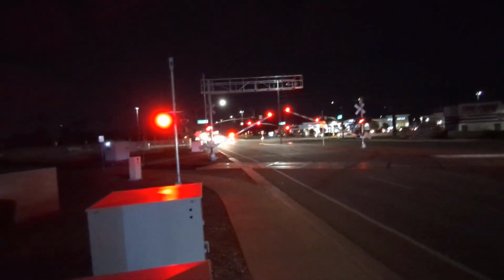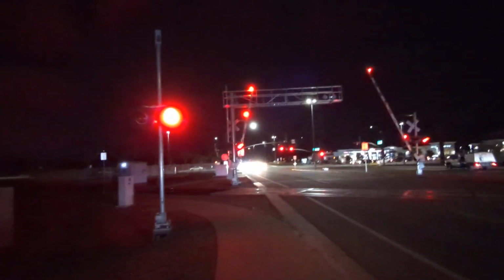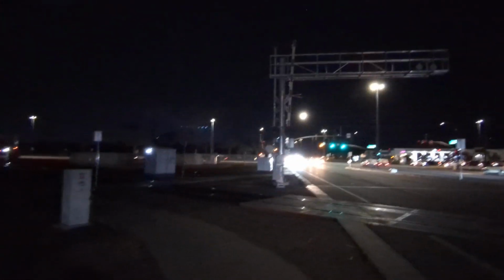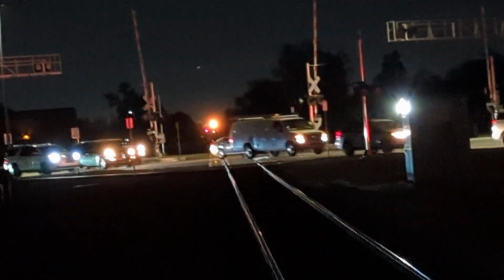All right, and the gates here at Cooper Road are rising. They have turned off. And up go the gates at Guadalupe Road. Cooper's gates raise first because they have the green light right now, as you can see. Looking down the tracks, obviously the train is disappearing.